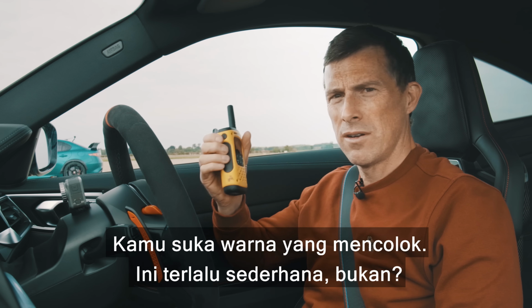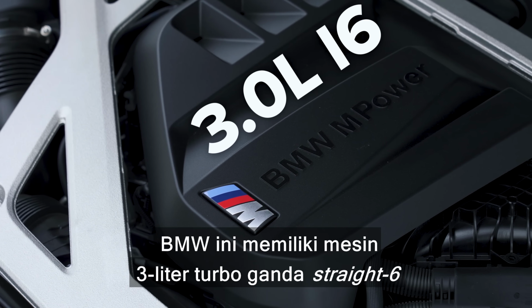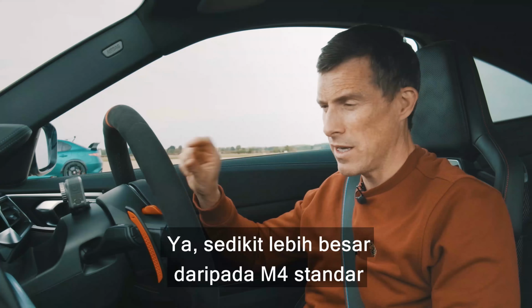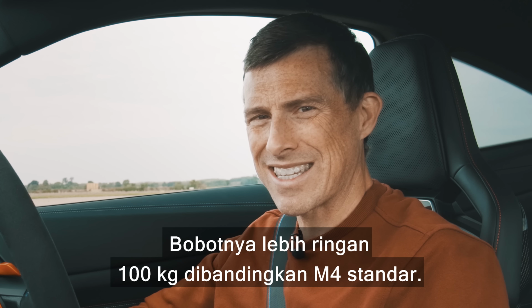Very nice. Anyhow, let me tell you about these cars. This BMW has a 3-litre twin turbo straight six, puts out 550 horsepower. Yeah, a bit more than the standard M4, which has 510. It's also got 650 newton meters of torque, and it drives the rear wheels only by an 8-speed automatic gearbox with launch control, even though it's just a torque converter auto. Now, BMW has stripped out quite a bit of weight of this car. There's carbon fiber in places, there's no back seats. It weighs 100 kilos less than the standard M4.